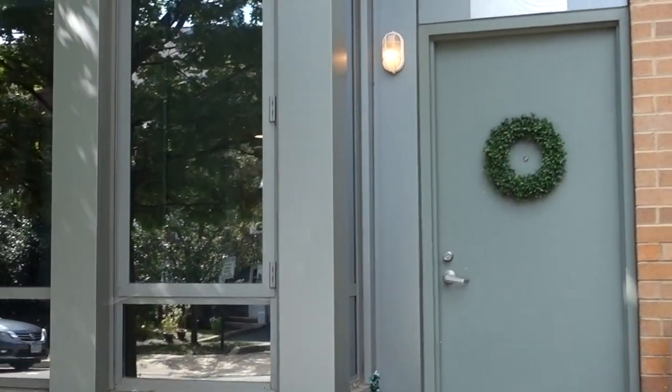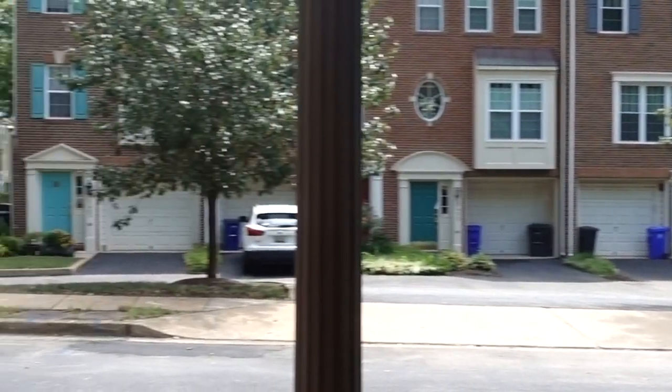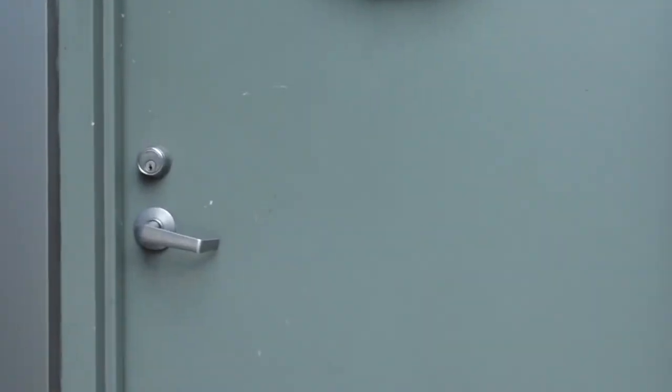This townhouse is listed for $775,000 and has three bedrooms, 1.5 bathrooms, one garage space, and is 1,435 square feet. So if you're looking for a convenient townhouse style condo along the Orange Line in Arlington, then you'll definitely want to watch this entire tour.